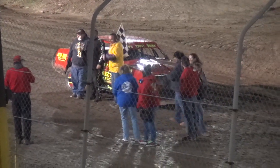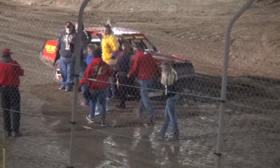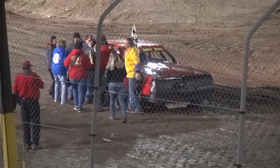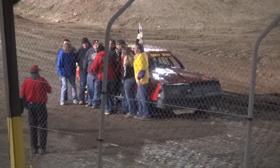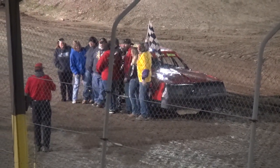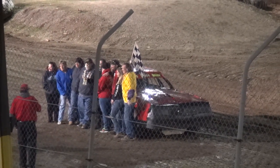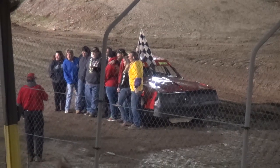Lakeside home track for J.R. Billings. Here he is, coming to Valley, from a big track to a small track. Battled with Bobby Owenberg for the win. Quite a show.